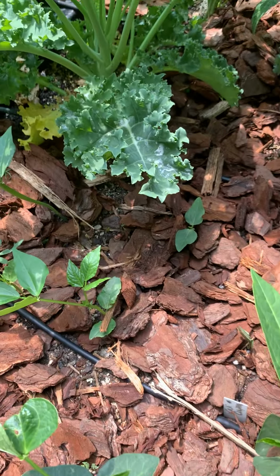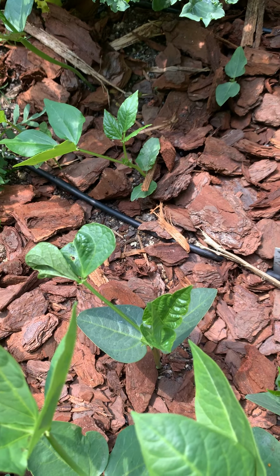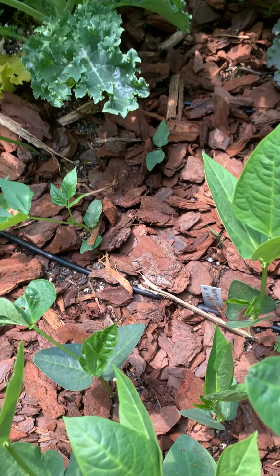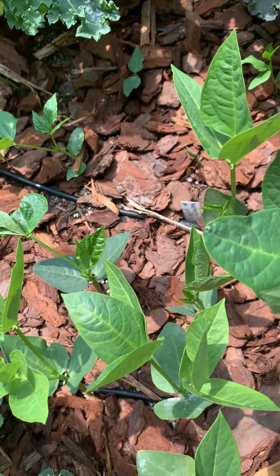I saw a caterpillar over here and I don't know what it is, and it's bugging me that I can't see it. I turned to grab something to get it with and it dropped and went under this mulch, and I have no idea where it went. Anyway, this is a mix.